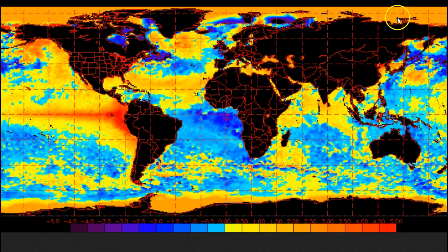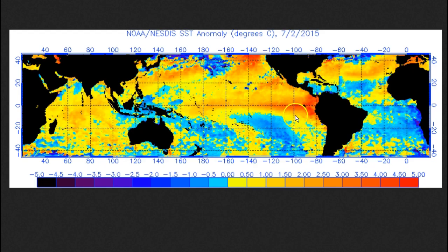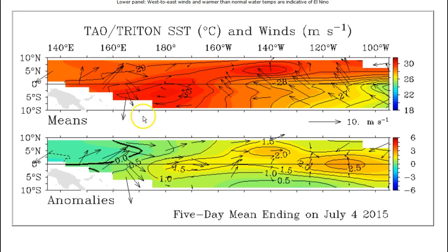But that's not to say that we might not get there, or at least get into more respectable territory, because remember, there is a massive Kelvin wave under the ocean surface right here that is just on the verge of erupting now. And we can dive in a little deeper. We saw this chart before.